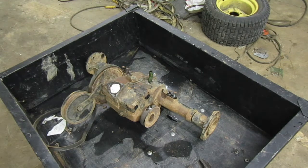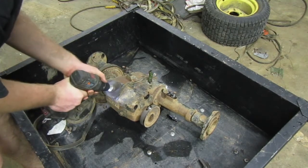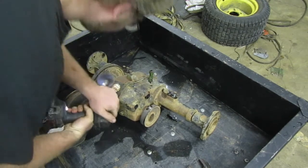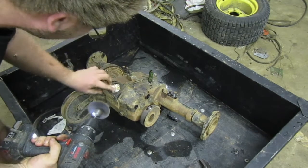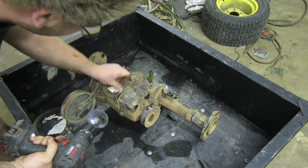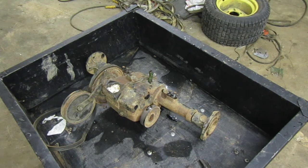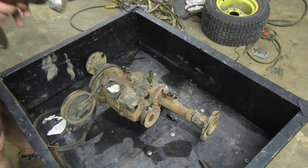Went in there and grabbed a wire wheel. Let's see what we get. I can't tell. No, I don't like this wire wheel. Somebody out there needs to do a competition and make the prize a lifetime supply of wire wheels, because I could definitely use one.